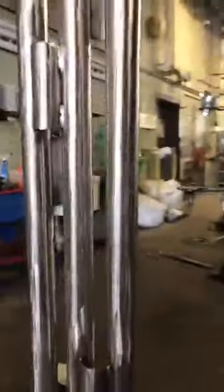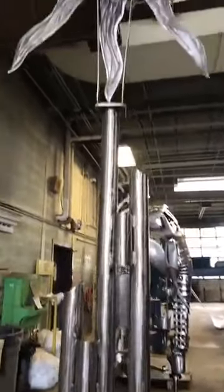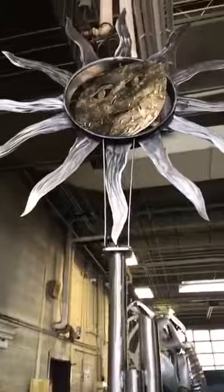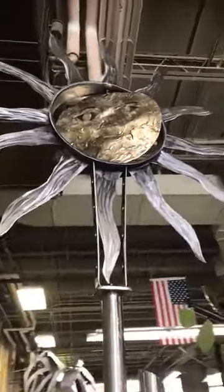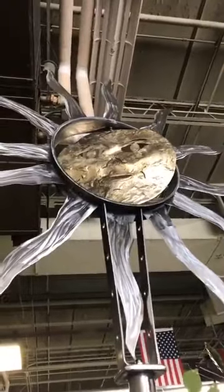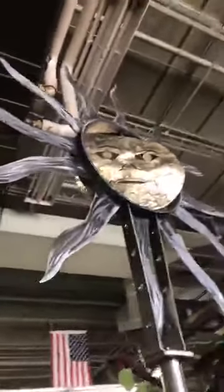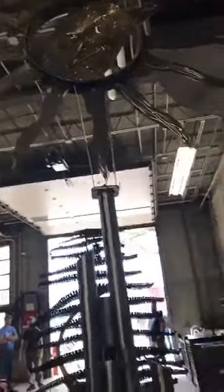Check out Bob's piece one more time. Iron on the Moves, large piece. Love that. That's more of Bob's signature yellow brass brazed onto steel. And that will move in the wind, a strong enough wind anyway. Love it.